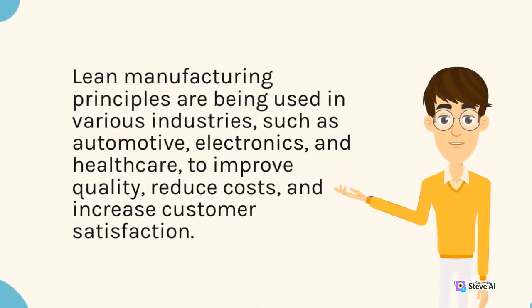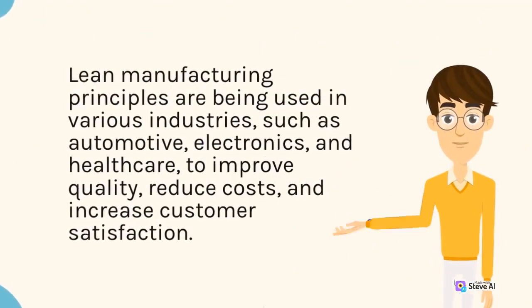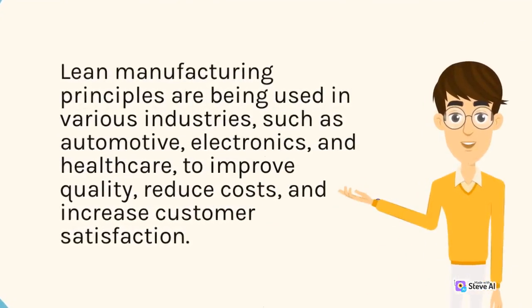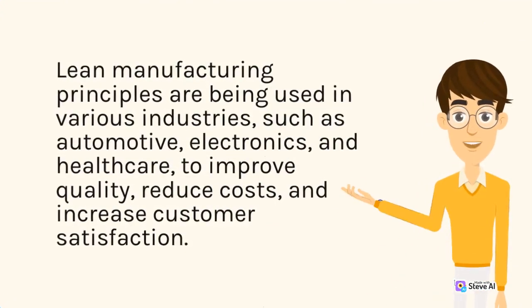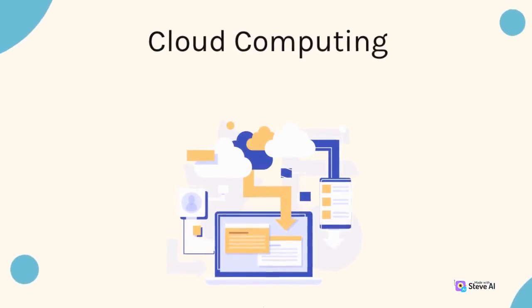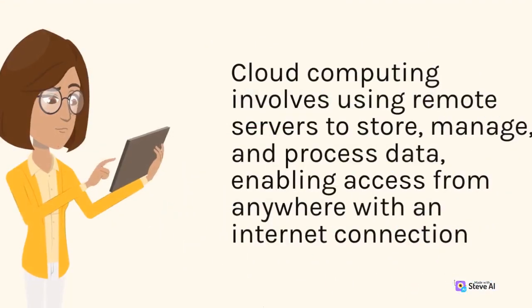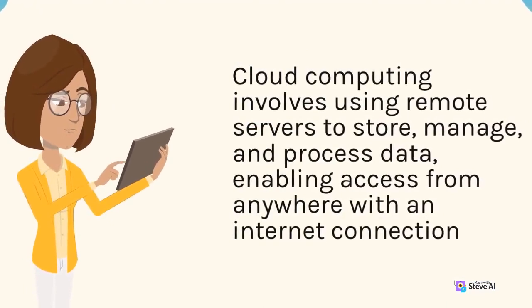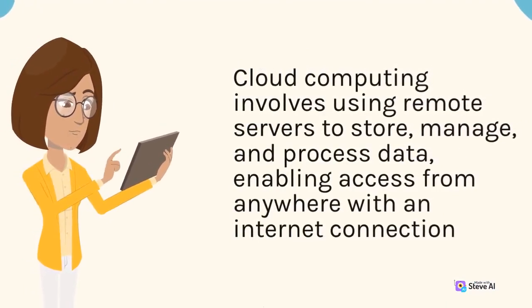Lean manufacturing principles are being used in various industries, such as automotive, electronics, and healthcare, to improve quality, reduce costs, and increase customer satisfaction. Cloud computing. Cloud computing involves using remote servers to store, manage, and process data, enabling access from anywhere with an internet connection.